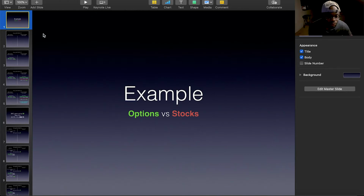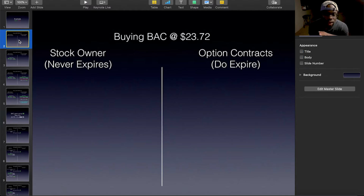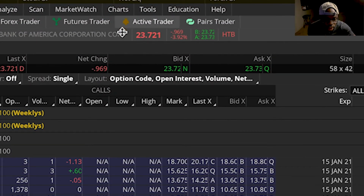So watch this. Let's say I am trying to buy this stock right here. This is BAC, the ticker symbol for Bank of America. Let's say I'm trying to buy Bank of America at $23.72. Where am I getting this price? I have my software open from Thinkorswim, as you can see where my cursor is. It's 23.72. I don't need too many digits after the decimal, just 2 of them is enough.